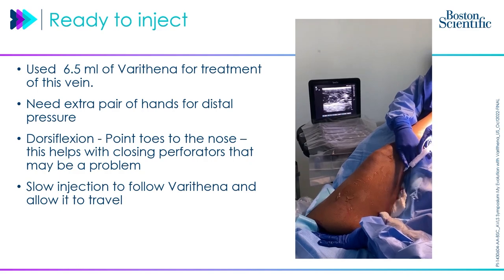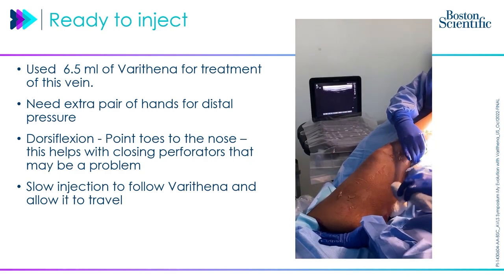screen. For this individual and based on the size of her vein, years ago I probably would have used 8, 9 mLs of Varithena, but for her we actually only use 6.5 mLs of Varithena for treatment of this vein. When we do our Varithena, I do have an extra pair of hands to help hold some distal pressure initially. As well, another little trick that we've used is we have the patient dorsiflex their foot as we're injecting.